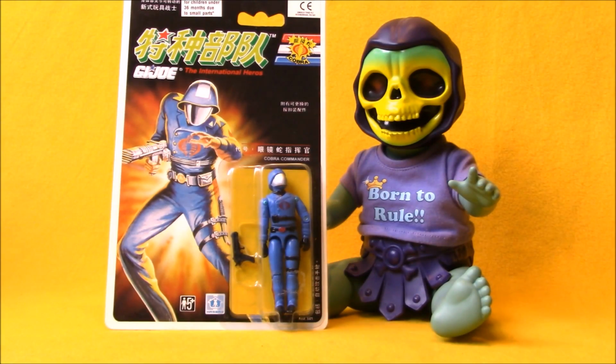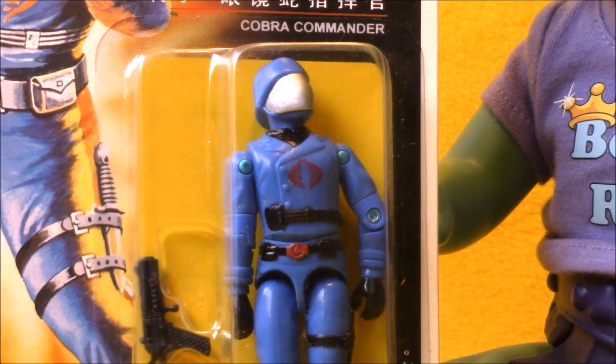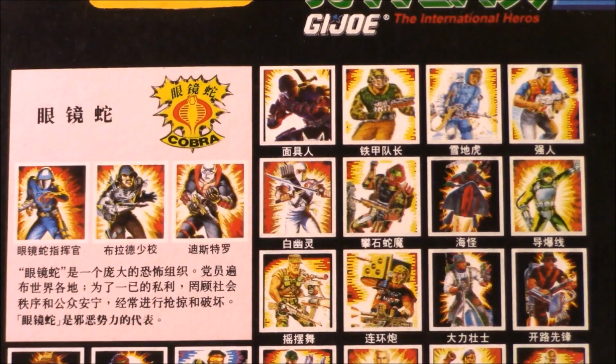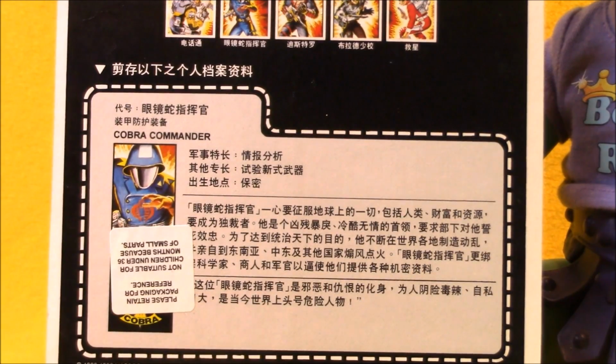At the show, I picked up a carded Chinese Cobra Commander. He's pretty much identical to the American swivel arm Cobra Commander, except you can see he has a different gun. I have a few other carded foreign G.I. Joes, but this is my first Chinese figure. What an interesting mix of characters they got. Not that I can read it, but it's a shame they put this warning sticker over top his card art.